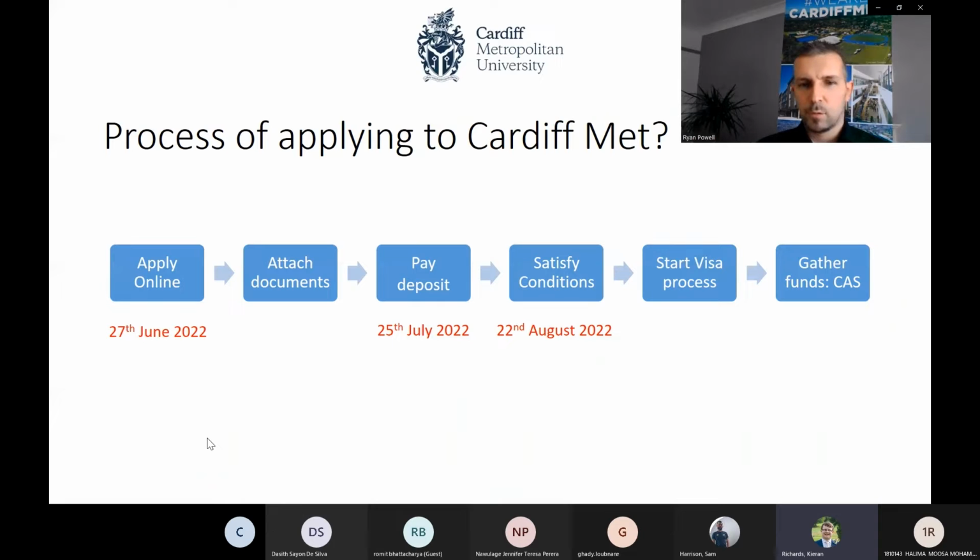You then have any outstanding conditions to complete and submit by the 22nd of August 2022. Now, by conditions, we appreciate that this could be your exam boards. You might not have had your results yet from your relevant year. You may be outstanding on some other documents, but as long as you have that initial application submitted, your conditional offer is then valid until the 22nd of August for you to submit documents to satisfy those conditions.